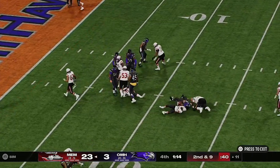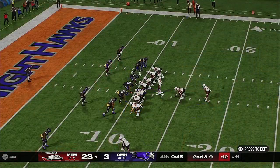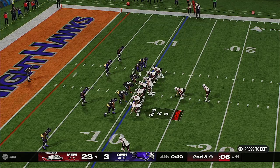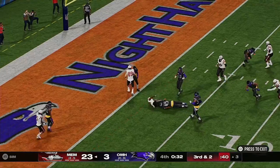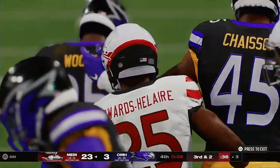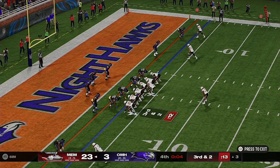They'll run here with Edwards-Helaire. And he'll be taken down here at about the 11. Just a yard on the pickup there, and it'll bring up a 2nd and 9. They'll run. It's Edwards-Helaire. And he'll be brought down here at the 3-yard line. And he's able to get most of what he needed on the carry there. 7 yards on the gain, and it's 3rd and 2 now.